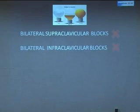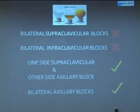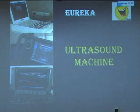So behind this, the ideation was: do we give bilateral supraclavicular blocks, which was no, or bilateral infraclavicular blocks, which was no. So we came to a one-sided supraclavicular block and the other-sided axillary block, or bilateral axillary blocks. And the eureka in this was the ultrasound machine.